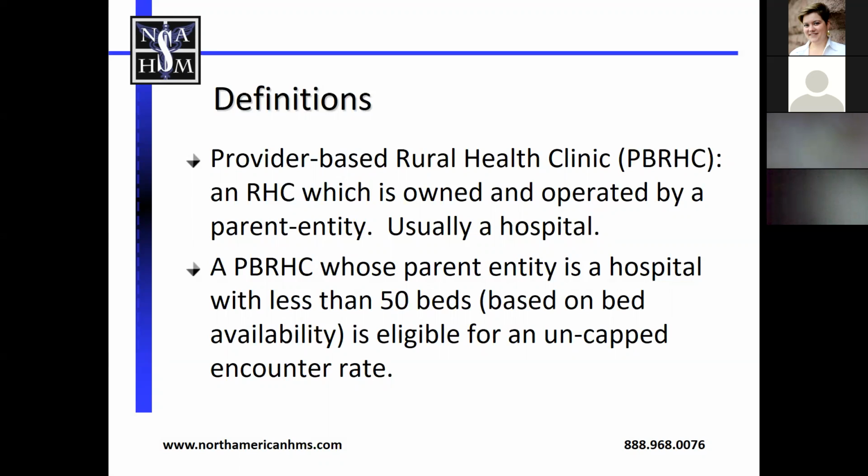The reason I keep emphasizing this is I always get the question, can a home health agency or a skilled nursing facility own a provider-based rural health clinic and get the uncapped rate? The answer is yes and no. A home health agency or skilled nursing facility can own and operate a provider-based rural health clinic, but that provider-based rural health clinic will not be eligible for the uncapped rate. That is only available to a hospital with fewer than 50 beds.